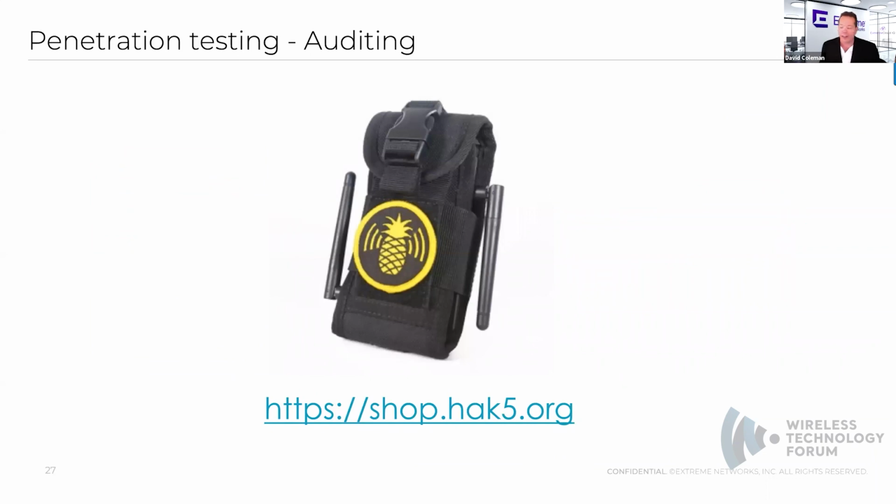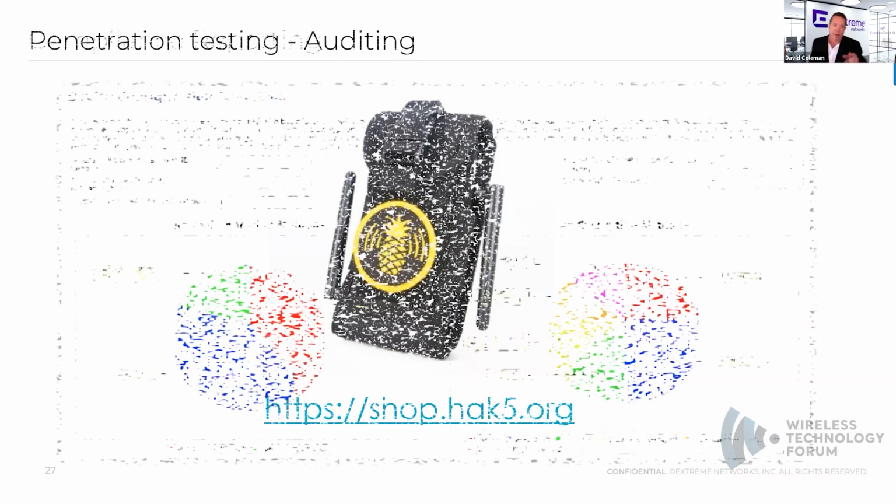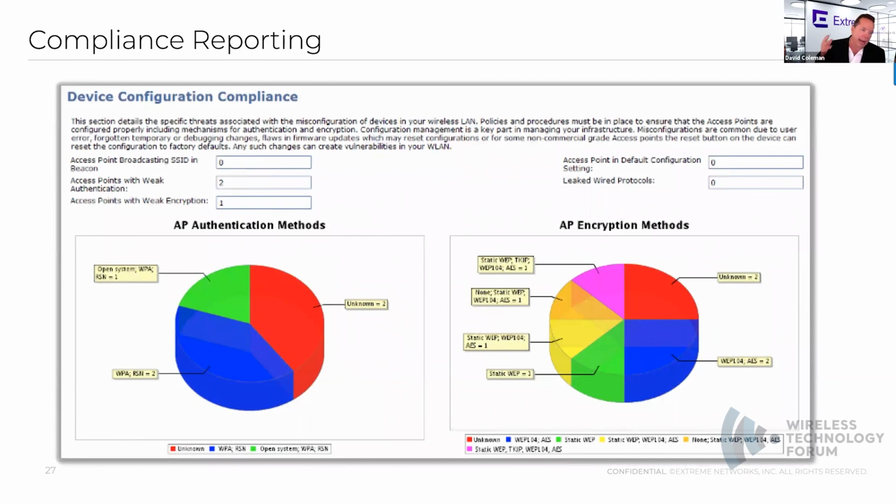You know, penetration testing is fun. If anybody doesn't own a Wi-Fi Pineapple, they just came out with their new model, the Mark IV. Or Mark 7, don't know the model number, just came in the mail today. It's great for doing penetration testing and auditing, not just of your wireless network, but also of your WIPS solution. You can perform some of these attacks internally and see if your WIPS is actually detecting them. A good WIPS solution will be able to take advantage of that and provide compliance reporting. So that's just as important.